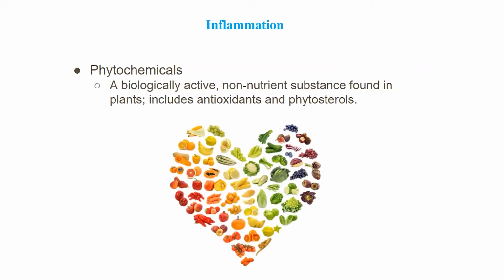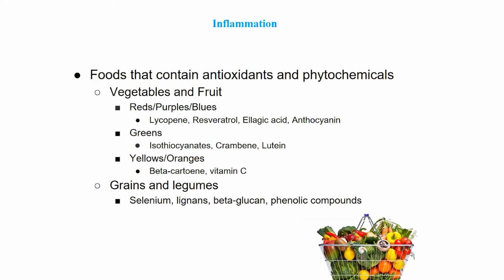And phytochemicals are biologically active, non-nutrient substances, so not a vitamin, not a protein, not a mineral, but non-nutrient substances found in plants, which include antioxidants and phytosterols. Foods that contain antioxidants and phytochemicals include, of course, vegetables and fruits. The various colors contain different antioxidants. In the reds, purples, and blues, you can get lycopene, resveratrol, ellagic acid, and anthocyanin. In the greens, you can find isothiocyanates, pramine, and lutein. In the yellow and orange fruits and vegetables, you can get beta-carotene and vitamin C. And in grains and legumes, you can find selenium, lignans, beta-glucan, and phenolic compounds.